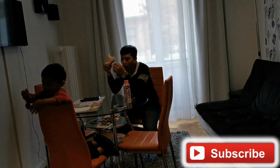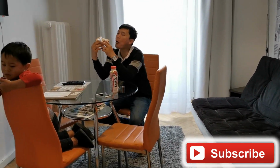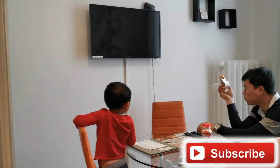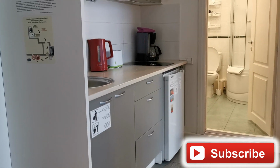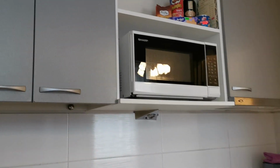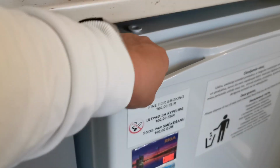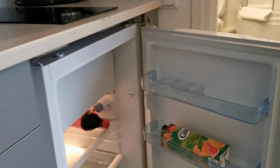Enter from the entrance, you will have the dining area and the TV. Switch on the TV, and then this side you have a little kitchenette, your microwave. You got all your stuff here. And you got a fridge.